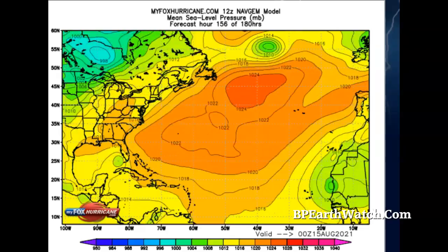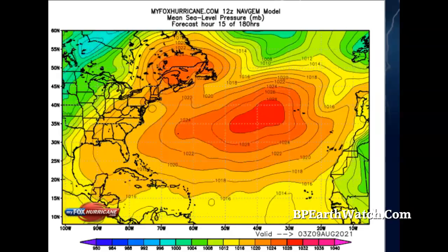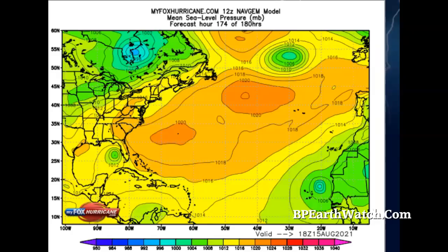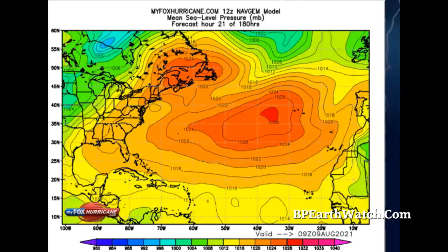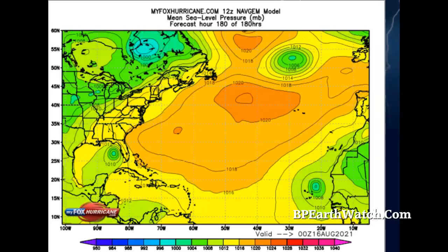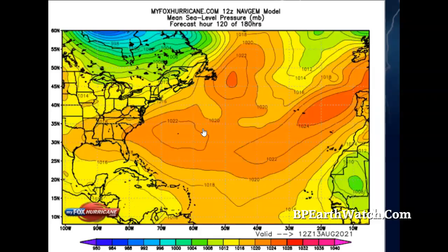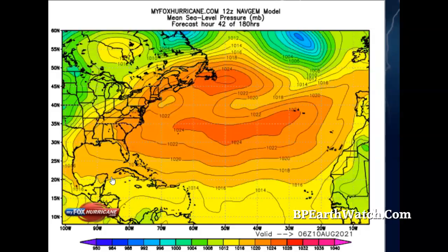Now, this is the Navy model. This is your pressure levels through the Atlantic Ocean. And I've said this in the last couple of videos about this season beginning, that there was a very large high pressure area over the Atlantic, and that would be what would steer these storms. And the high pressure, guys, is coming out of the yellow into the light orange and deeper oranges into the red. And as it's sitting there over the Atlantic, these storms that you see are trying to turn north.